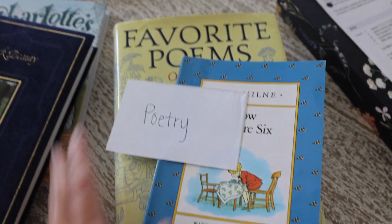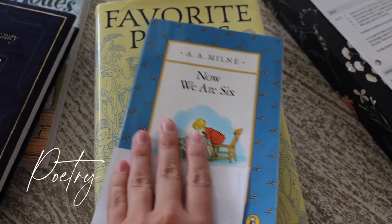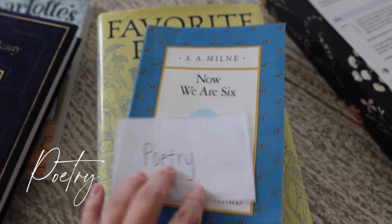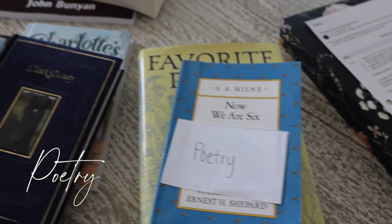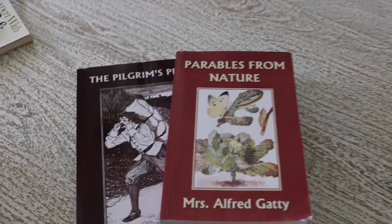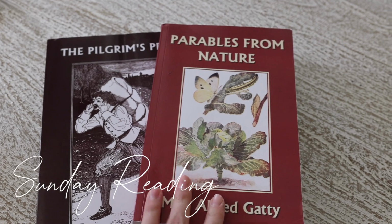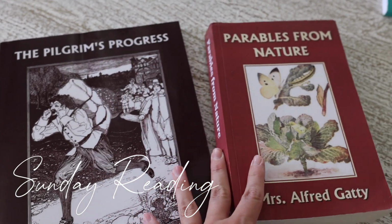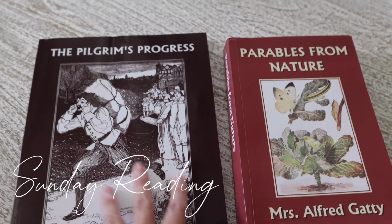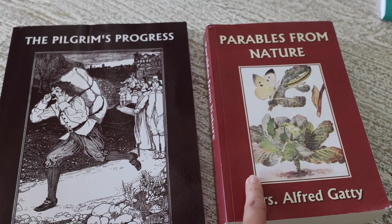And then let's see, this is for our poetry here. We have the Favorite Poems Old and New book, and then we're also reading more poetry by A.A. Milne this year. And then on Sundays, we only read from these books on Sundays. They're special. We only grab them when it's Sunday, so we don't read them throughout the week. We wait until Sunday to read them together, and it just makes them special. So we read from this last year on Sundays, and we will continue.